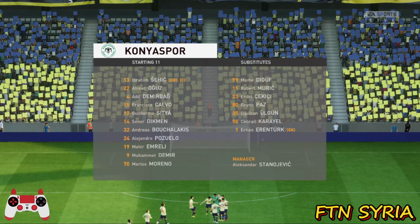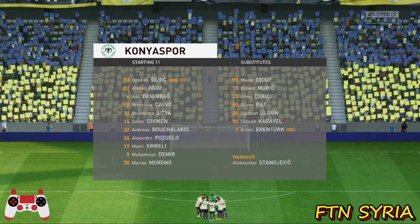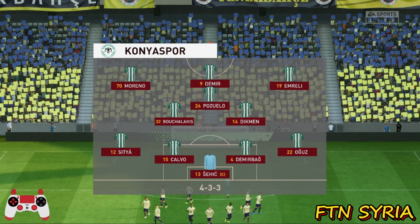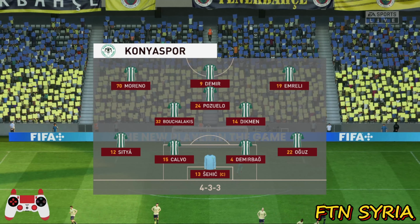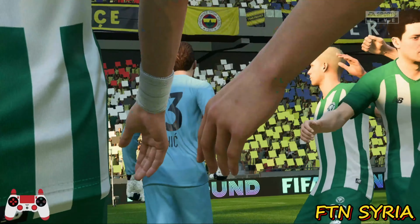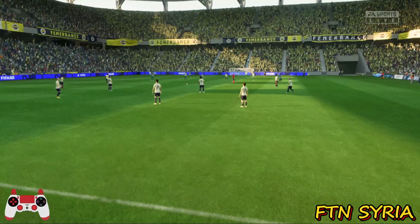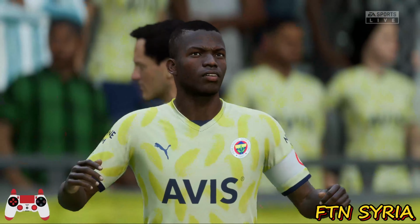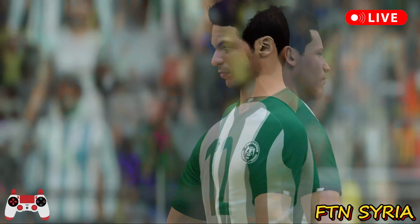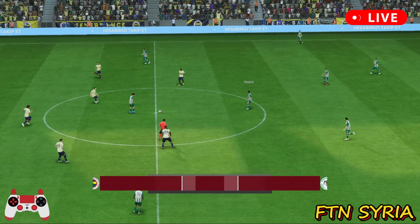And introducing the visitors' lineup today. Well, the two wide players are great in 1v1 situations, and their movement is also very good. But it's the midfield three that will need to control the flow of the game. And they kick off here.